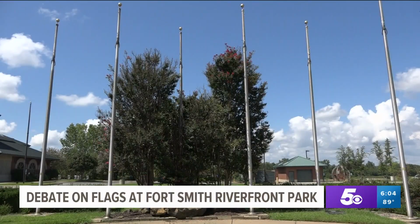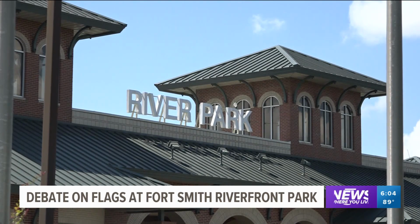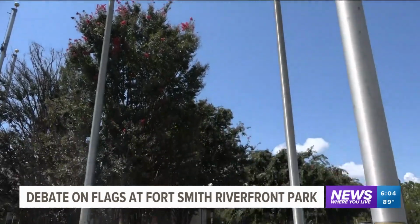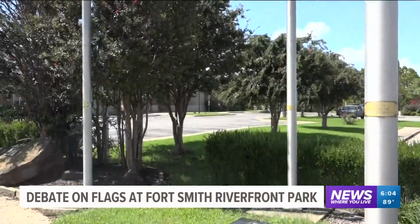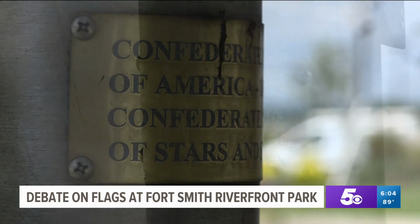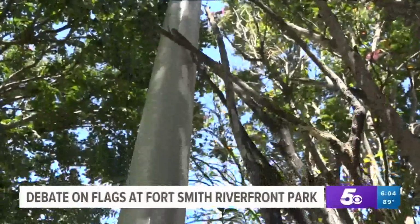The display of 7 flags at Fort Smith's Riverfront Park included territorial flags that were flown over the city by various ruling governments: a French fleur-de-lis flag, a Spanish cross of burgundy flag, a French national flag, 3 U.S. star flags, and a Confederate States of America flag. The city of Fort Smith says the removal of all flags was due to their weathered condition. However, now the question is, will they all be rehung?